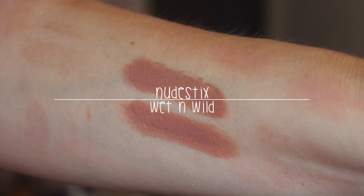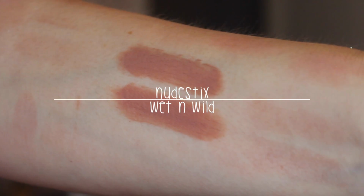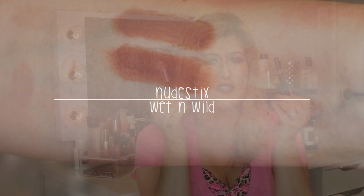It is another crayon form, and the lipstick is a lipstick, but it is my favorite drugstore lipstick, Fergie Daily by Wet n Wild. They're the same color, and even though this one's in a crayon and this one's in a stick, the finish is exact. You cannot tell a difference between these two. They're cooler toned nudes, which I love, so that was a fun dupe to find.